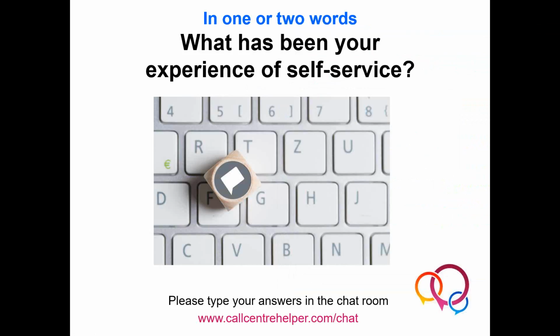It's clearly, in many cases, as people have pointed out, done for the benefit of the company, for the benefit of call avoidance, and there's nothing fundamentally wrong with call avoidance as long as you replace it with something that is better, and or you have the people in place that can support the customer if they run into trouble.